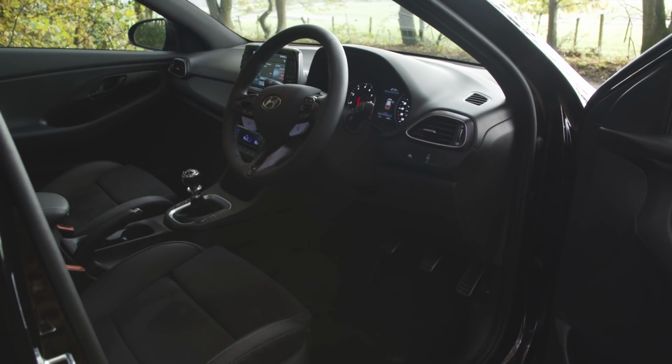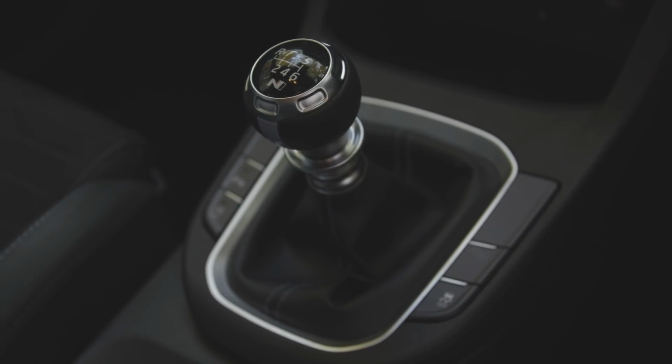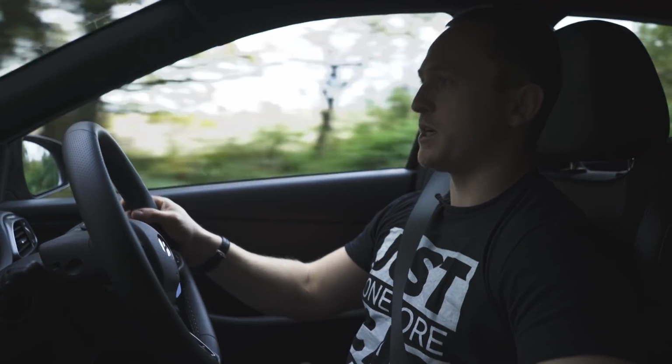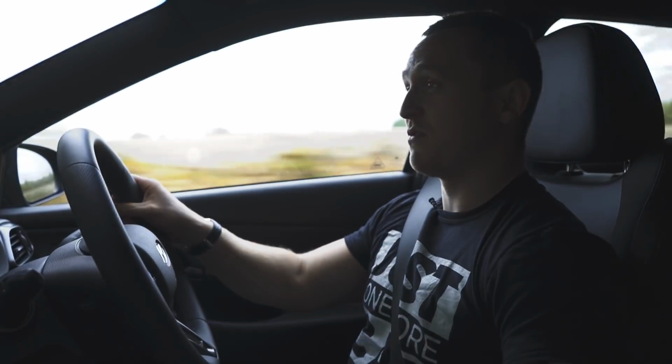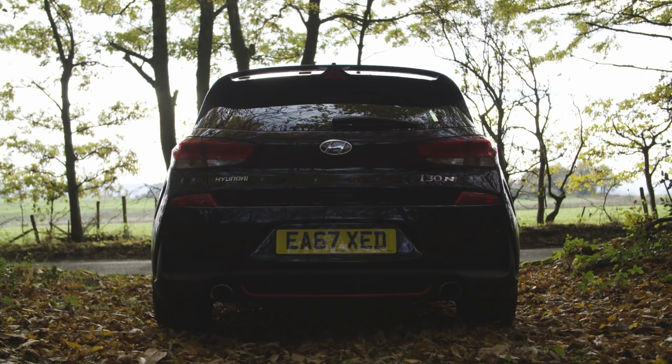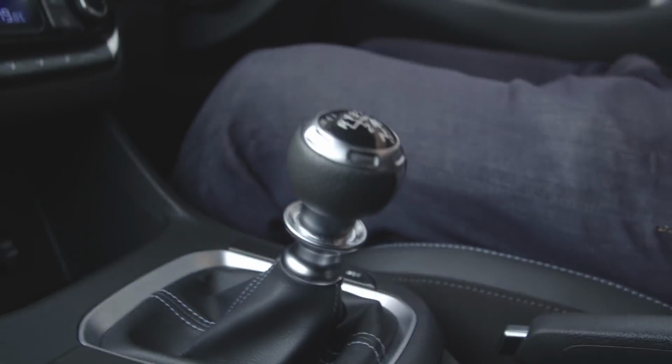And where Hyundai have saved money on the interior, they've spent all of that in the R&D of the engineering, of the chassis, of the engine, of the gearbox, of the diff. And it's their own diff. They haven't just taken a diff from somewhere else. They've made it themselves. So Hyundai is definitely well and truly intent on making quite a mark on the hot hatch market.